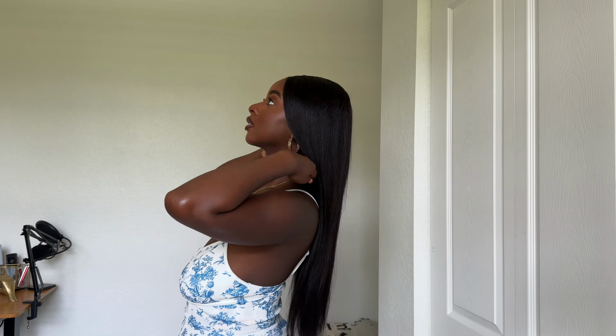Okay, so this hair, I know I said that earlier in the video, but I think this is one of the best Yaky Straight wigs I've ever gotten, babes. And the lace, this is what you call a pre-plucked lace. Look at the body. This is truly, truly undetectable. Oh my God, I'm freaking in love. Looking here, girl, it's just black. It's natural black. It's not a weird ashy brown. It's not off black, blue black. It's natural black.